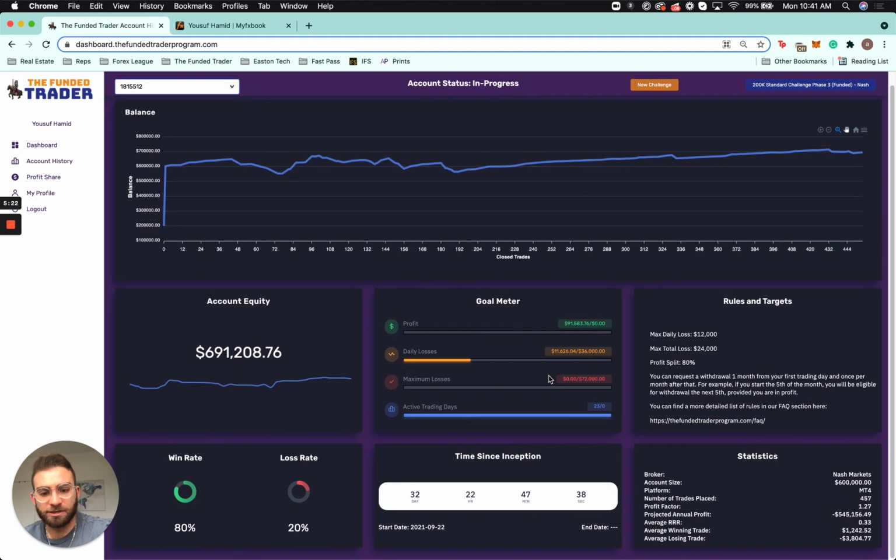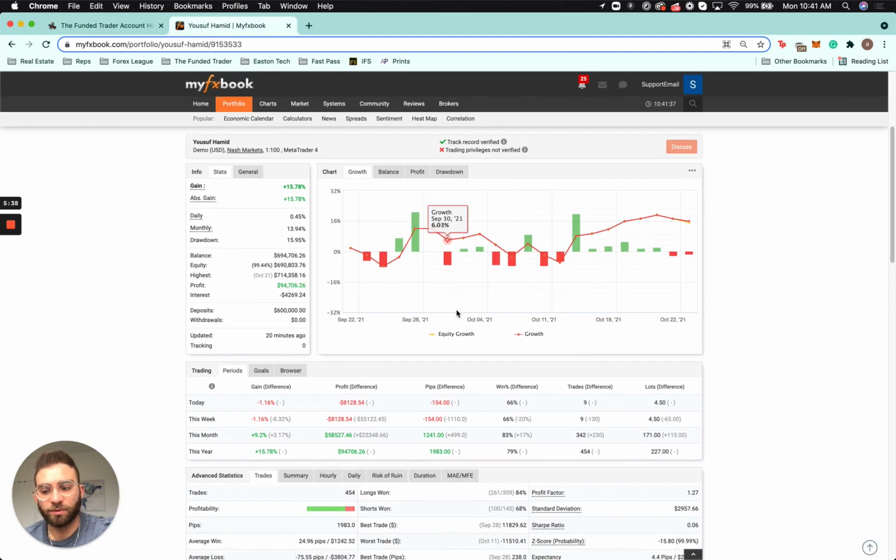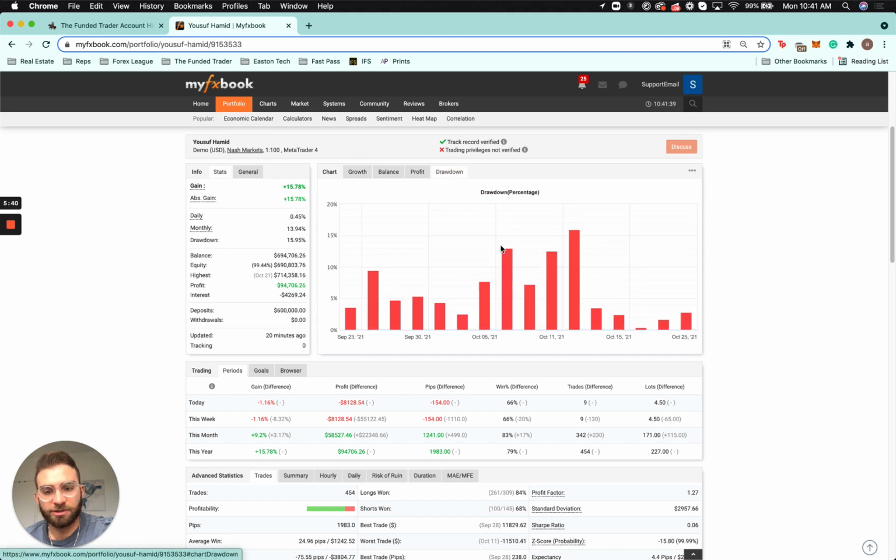I want to hop into FXbook and kind of take a look. We can see his active trading days. He's been trading now for over 30 days. Obviously, no end date at this point. So let's hop on to the FXbook and take a deeper look as to what's going on here. So let's pull up his drawdown tab.